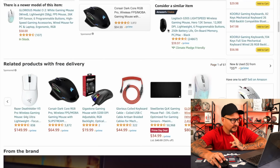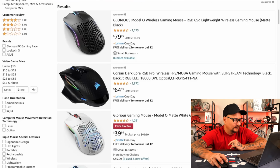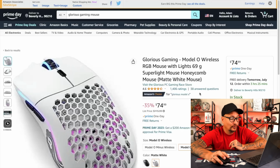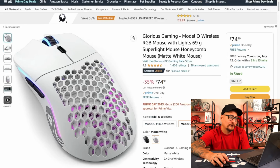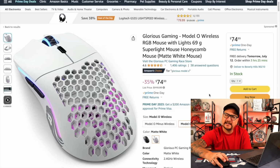Are the wireless ones on sale here? Let's go to Glorious mice. I want to see if the wireless one is on sale here. I believe it is. Let's see, the Model O wireless down to $75 from $115. Now, they did come out with their new ones. I forget what it was called. Definitely go with the old one. If you're going with the Glorious mouse, I recommend you go with the old version rather than the new version of their mouse. This one, again, it says Zowie FK, just a really common, true shape for a lot of us to get down.